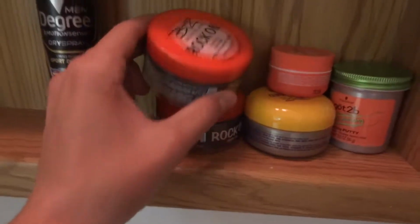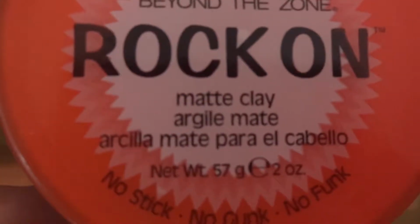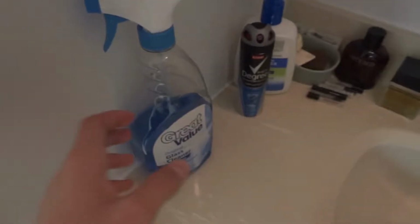My deodorant, which I actually have some down here. Then my hair stuff. If you guys want to buy some, it's called Rock On Matte Clay. Beyond the Zone. I don't know. I don't use any of this. Down here is some Windex. My regular deodorant that I wear. Cologne, stuff like that. Mouthwash, everything. Down here is just some random stuff.